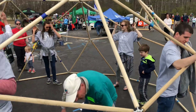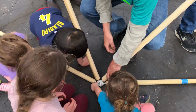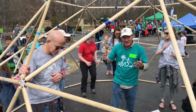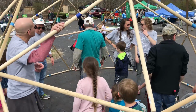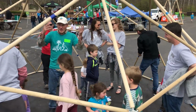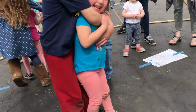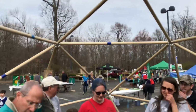Last connection. Did you get it? Nice. All right, push. We did it! Everyone inside, he says. Everyone inside. Yay! Come in. Yay, everyone! All right, everybody in. I'm going in. We're all going in. It's a bit of a reach for my big old self to wiggle through this opening. I did it. We're in, folks.